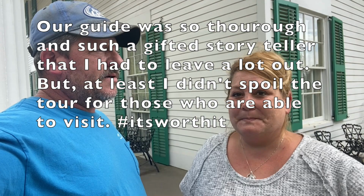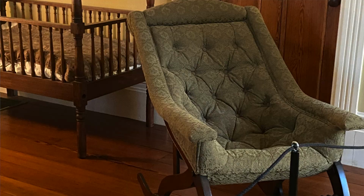I don't know how in the world he remembered all the dates, all the names. I mean, he was very thorough. Worth every bit of $5. It's really nice. Every door in there is original from the time, and it's original to the house. A lot of the furnishings are original to the family. Might not be in this house, but a lot of them are to the family or to the house, which is really cool. They actually have the original chair where Roswell King died.